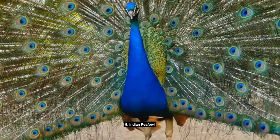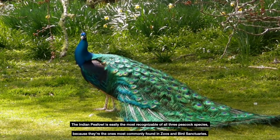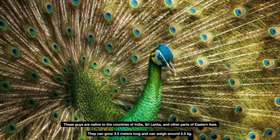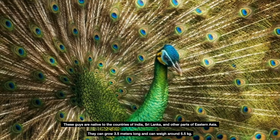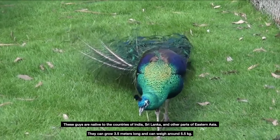Number 9. Indian peafowl. The Indian peafowl is easily the most recognizable of all three peacock species because they're the most commonly found in zoos and bird sanctuaries. These guys are native to the countries of India, Sri Lanka, and other parts of Eastern Asia. They can grow 3.5 meters long and can weigh around 5.5 kilograms.